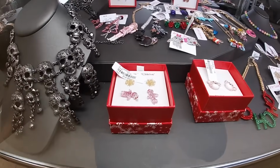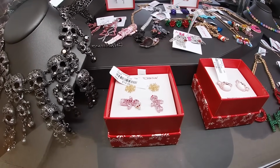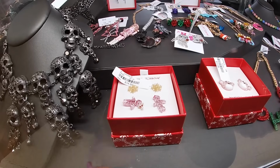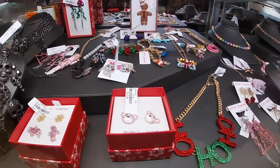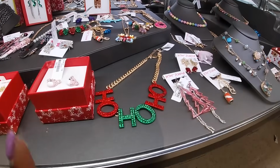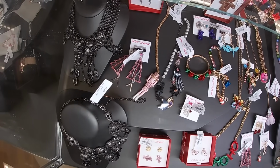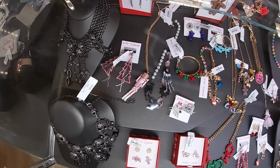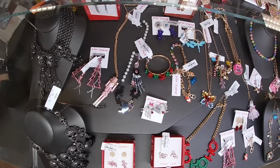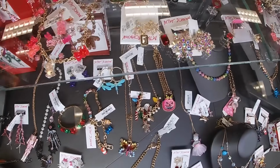So we just looked at some of these in Marshall's, but then look at that. The gold gingerbread cookie and then the gold snowflake. That's $15. The bear is $13. And the big ho ho ho necklace. Look at the trees by Betsy Johnson, $15. The nutcracker is $20. The necklace. They still have the bow. Look at that one.